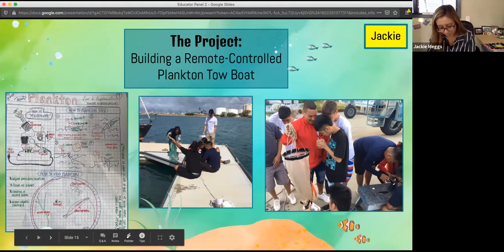And so the way that I thought, I guess kind of where my project came from was, first of all, I love plankton labs because any plankton looks cool under the microscope and kids just get so into it, and you don't even need fancy stuff to kind of collect them and do that. You just need a microscope, and it doesn't have to be a fancy one either.